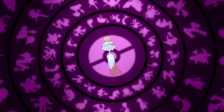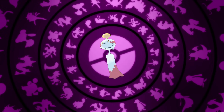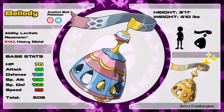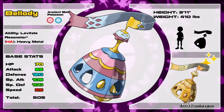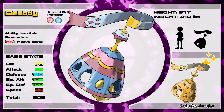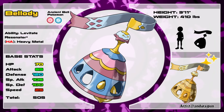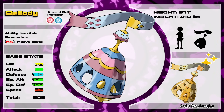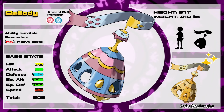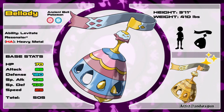Next up is the little bell who rang, Chimecho, and the evolution that might actually make this Pokemon worth catching. Introducing Bellity, the Psychic Steel type Pokemon. Now this Pokemon might look small and frail for its size, but this thing is heavy and very hard to move. The way you evolve your Chimecho into a Bellity is by leveling it up at a specific location, like a cathedral or even a trainer's school.